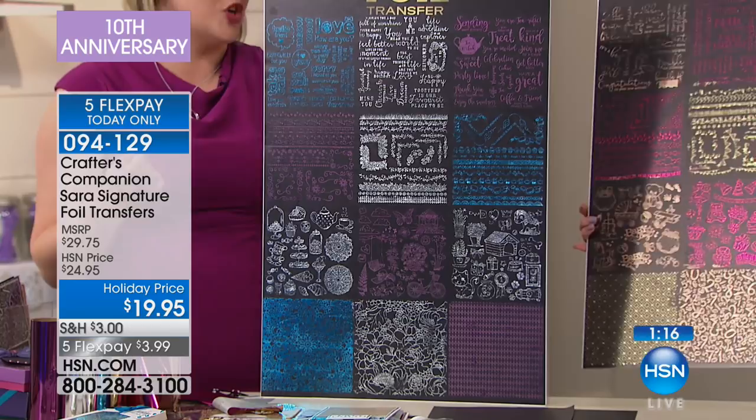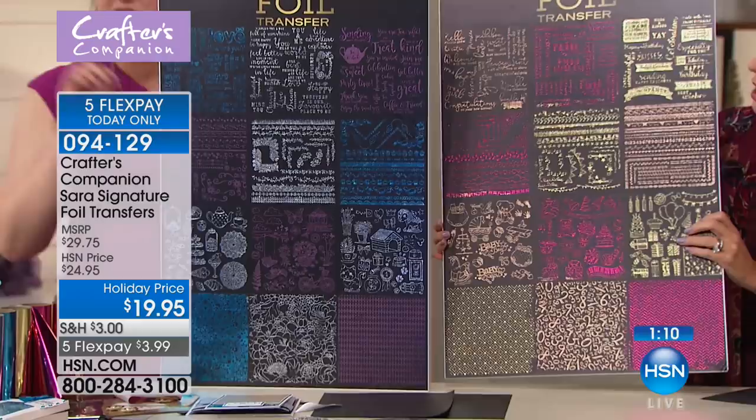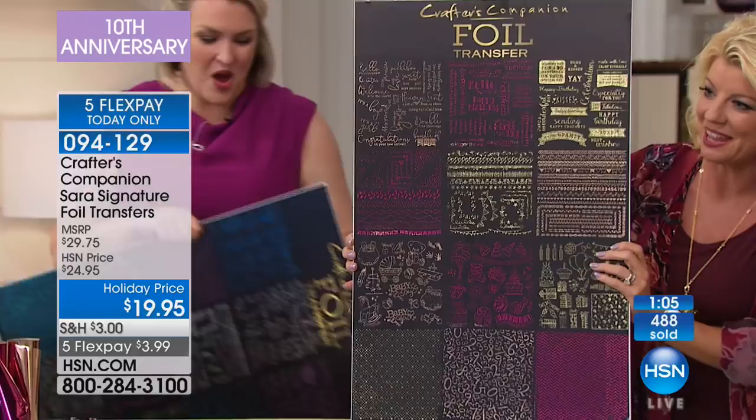Correct. One transfer per design, because literally after you transfer, you put the color on the adhesive. Got it. So I've had the time for tea. You've got the happy birthday collection, the birthday party. And then on top of that, you get the transfer foils. You get the three foils.